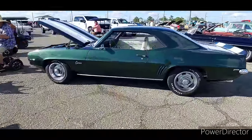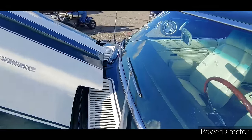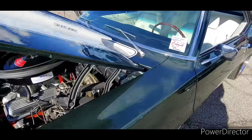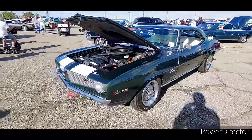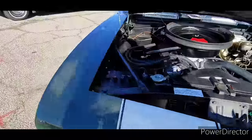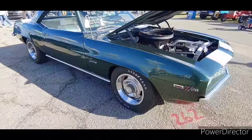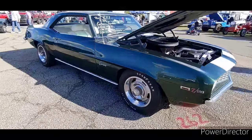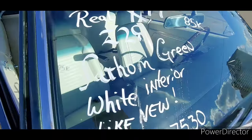If you're looking for an already finished ride, there may be a few projects in here. I think the majority of them are already ready to go. Skip the auctions. Cut a deal here. Cut out the middleman.